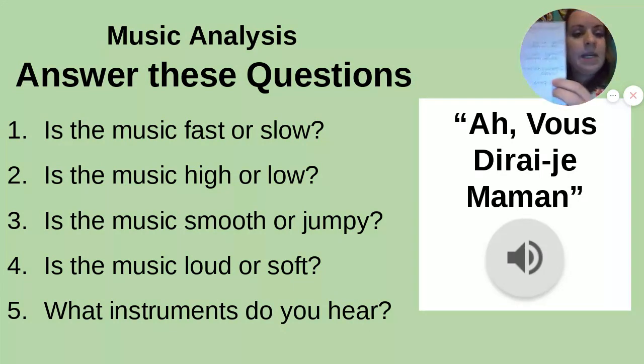I put this as a medium volume. And then underneath, you can read that word I wrote, mezzo. That means kind of in the middle, medium. Not loud, not soft, just right in the middle. What instruments do you hear? There was only one. Piano was the instrument that we heard today.